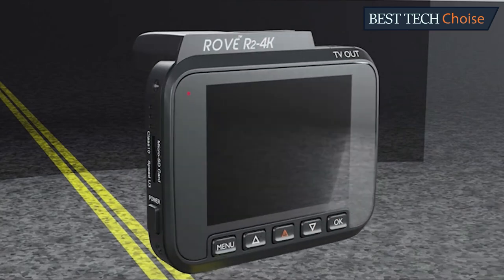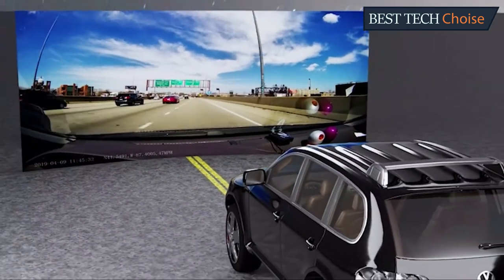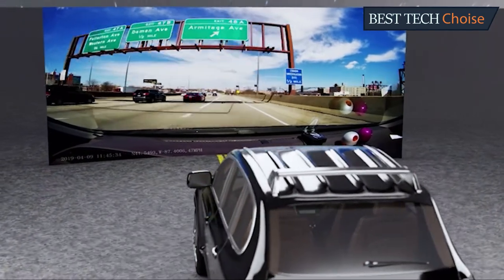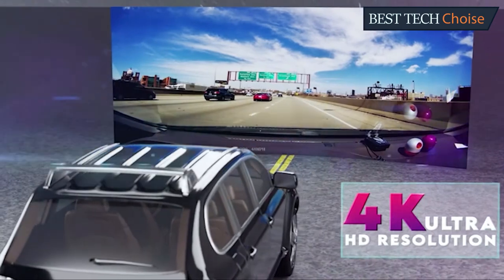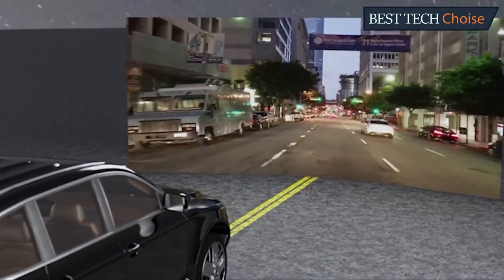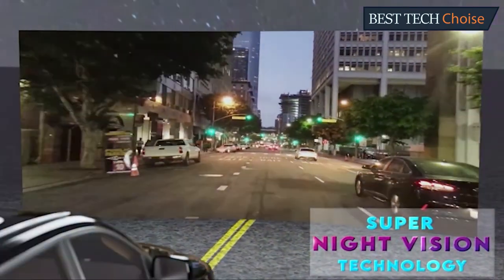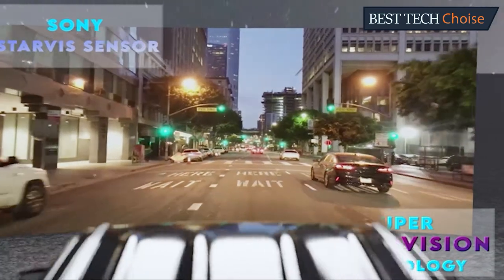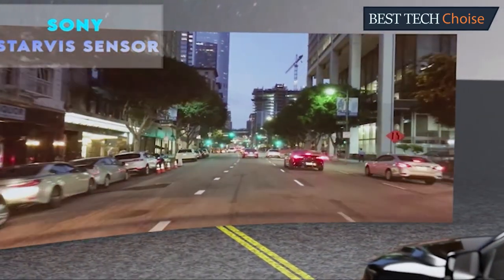Today's most advanced and powerful 4K video car dash camera, with new advanced features that can keep ahead of its competitors. The Rove R2 4K dash cam can record Ultra HD videos up to a resolution of 2160p. Whereas its revolutionary super night vision technology with a new advanced Sony Starvis sensor helps to get unmatched clear footage and images from the recording even in low light conditions.